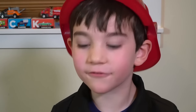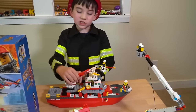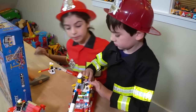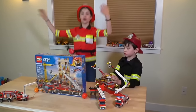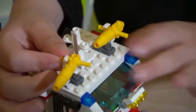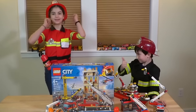It's a land fire boat. It's got a ton of hoses. Moving into position. Keep this fire out, Jack. It's working! Yay, it's out!